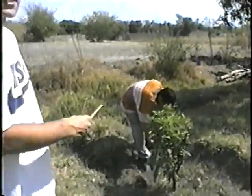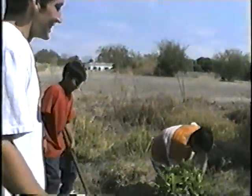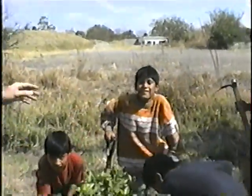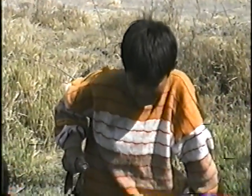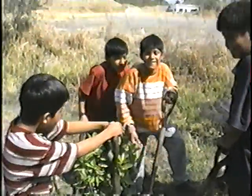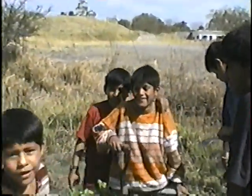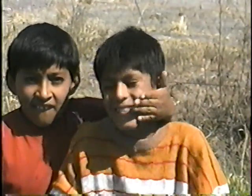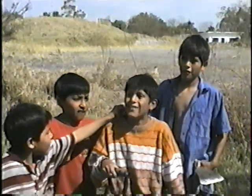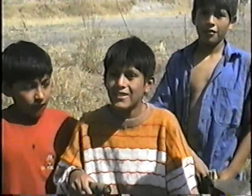Okay. This is the last kid that we'll look at today. Luis Alberto. He's actually this kid right here. I was actually his godfather for his baptism that he just had a couple of months ago over Christmas. Entonces, enséñale tu nombre. Luis Alberto García Martínez.